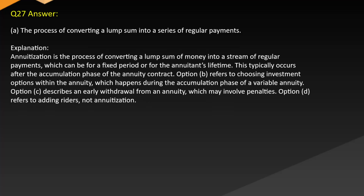Answer A. The process of converting a lump sum into a series of regular payments. Explanation: annuitization is the process of converting a lump sum of money into a stream of regular payments, which can be for a fixed period or for the annuitant's lifetime. This typically occurs after the accumulation phase of the annuity contract.